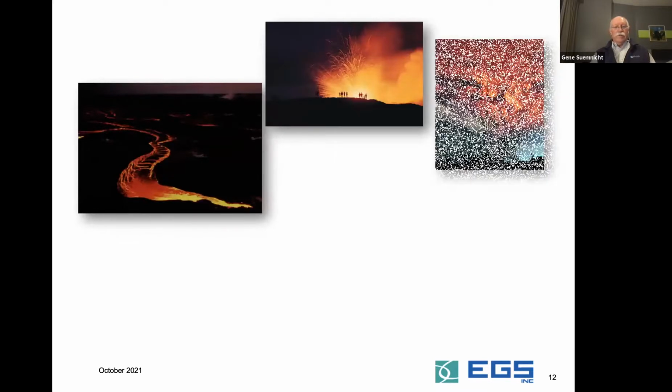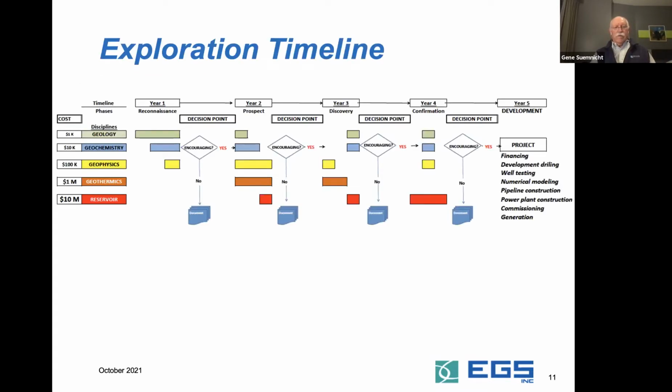And then in terms of the money, sorry about that. Let me see if I can go back. In terms of the money, we're looking at a few $1,000s for basic geology work, and yet it's very core to exploration. Tens of thousands, hundreds of thousands, and eventually, of course, millions of dollars once we wind up getting into doing the actual work of drilling and producing a geothermal resource.